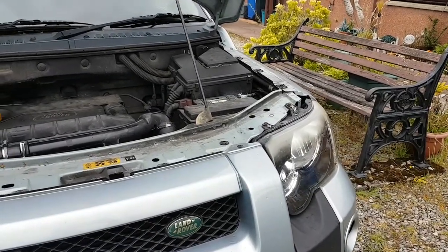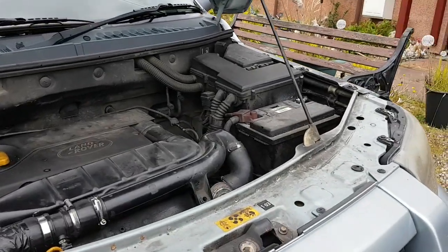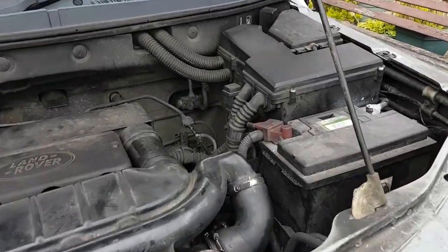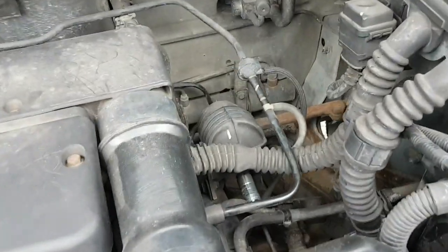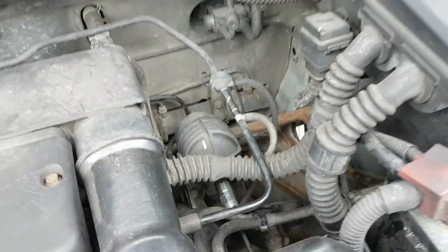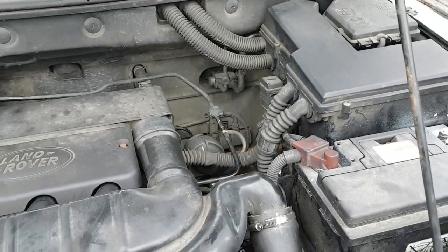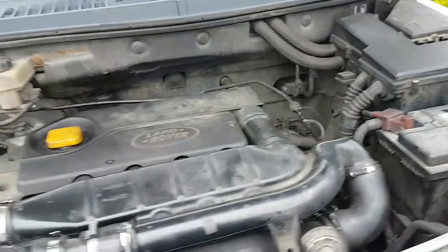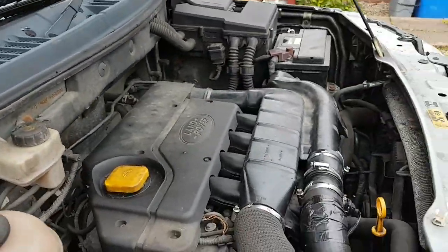Common things for going wrong on them are the concentric slave cylinder. It's made of cheese, not literally, it's actually made of plastic, which kind of dissolves. That's what actually went wrong with this. The concentric slave cylinder exploded. It's now on its 3rd clutch. There's an LUK clutch fitted to it about 2 months ago.